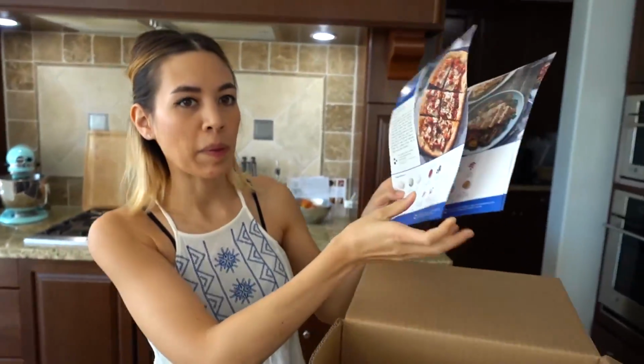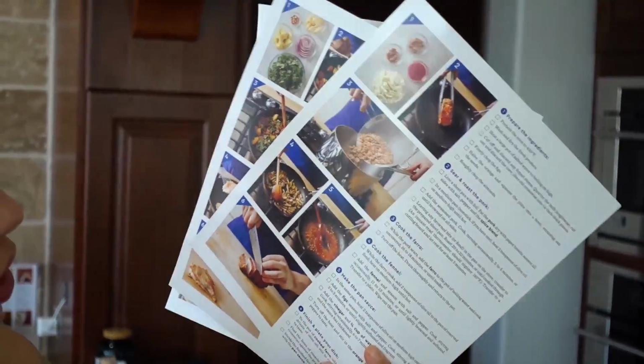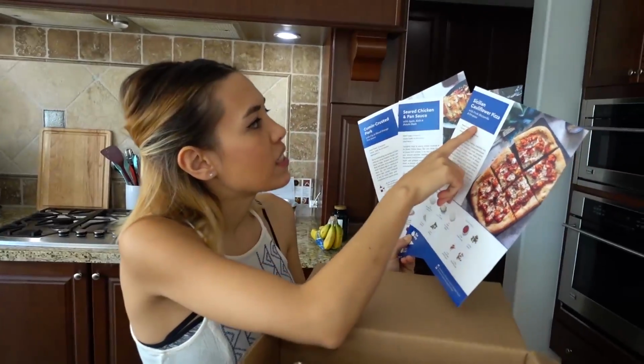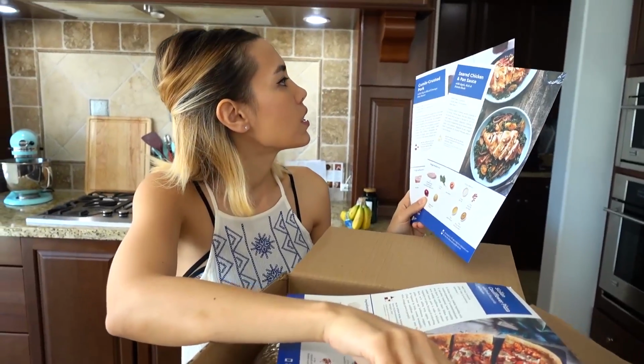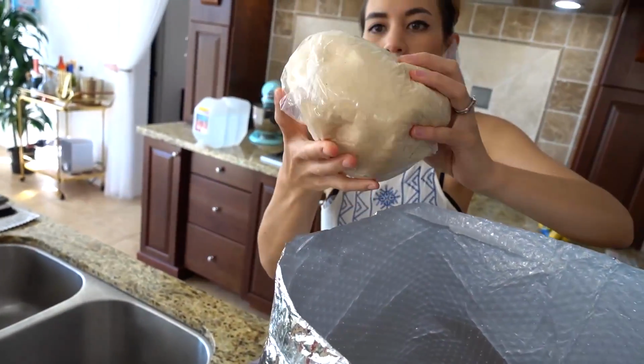All right, so I just opened the box and this is what it looks like. It gives you three different recipe cards. This shows you how to cook it, and this is the ingredients inside it. We have Sicilian cauliflower pizza, which is what we're going to be making, seared chicken and pan sauce, and cumin crusted pork. Oh, look at that. We have green cauliflower. There's some kale. Oh, look, the pizza dough, which is ready to go. All right, let's get going.